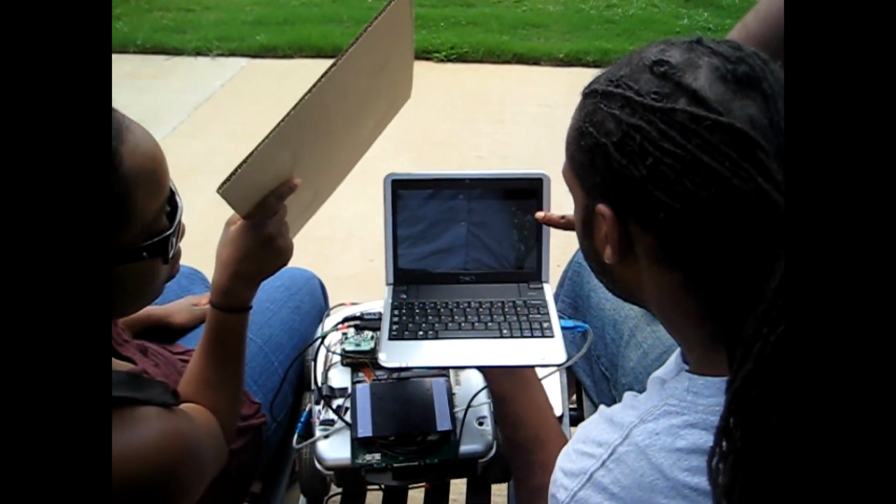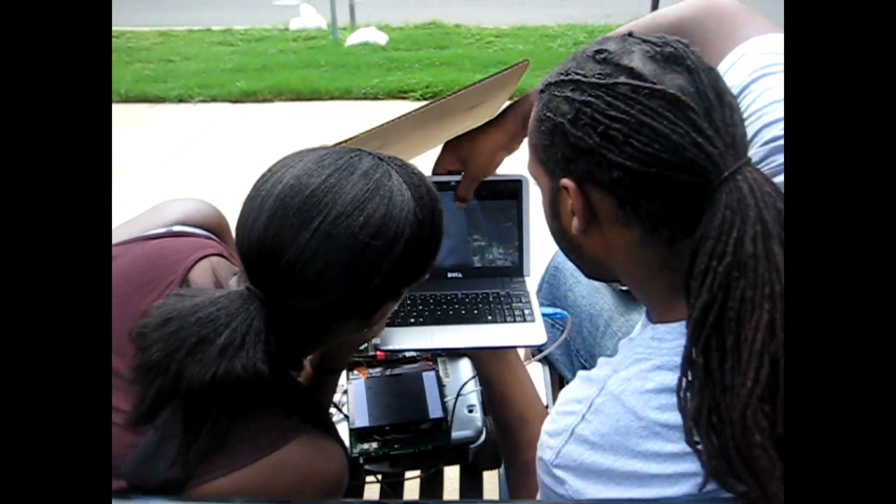So we've taken a look at some visual environments that allow us to program the robots, and done some testing and some user interface studies. And we're constantly pushing, trying to figure out other ways for people to be able to program robots without having to be an expert in robotics.